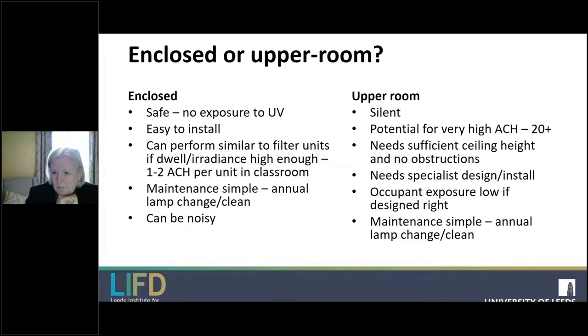Upper room systems are silent, or pretty much silent. They can give you very high air changes per hour, 20 or above sometimes, but they do need sufficient ceiling height for it to work, and no obstruction. There are a lot of spaces where it would be great to install them, but you've got protruding beams coming down from the ceiling, the ceiling's too low, there's no electrical services, and it becomes a challenge. It needs a specialist design and install. It's not a plug and play solution. So it needs to be thought through, but it can be incredibly effective. And again, maintenance is pretty simple. You do have to be a little bit careful with the maintenance, because there's potential for exposure for the person doing that maintenance.